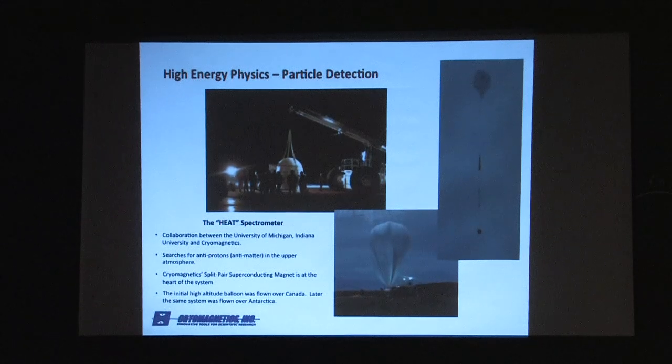Very interesting project, because they wanted to be able to launch this magnet up to high altitude where there's no atmosphere, so you go from atmospheric pressure to essentially a vacuum, very close to a vacuum at high altitude. We didn't want to lose all the liquid helium that was in the system at the time. We needed it to be safe. When they're done with the study at high altitude, what they do is actually collapse. They blow a hole, in fact, in the balloon and let the thing free fall back down to Earth.